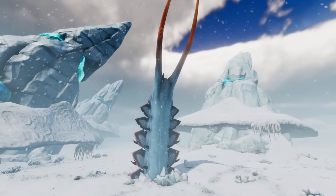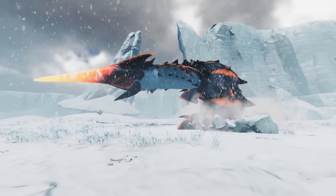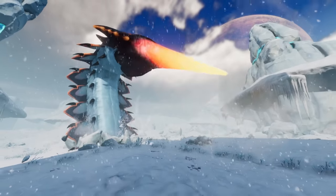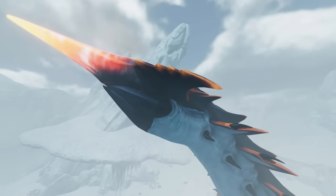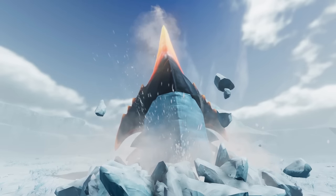If the ice worm misses its target, it emerges above the surface and lets out a terrifying roar before lunging forward and biting anything in its path. If after this, the ice worm still hasn't managed to gobble up its prey, it will try another surface attack or dive back down below the ice to try and attack from below.